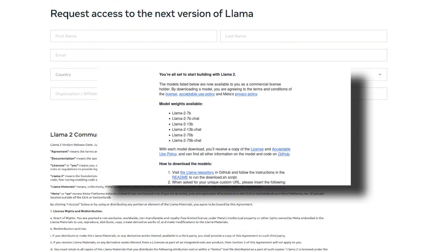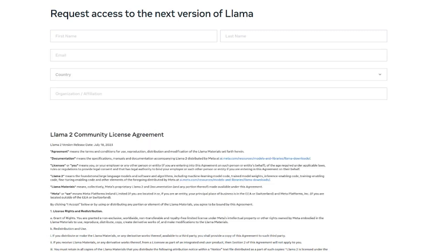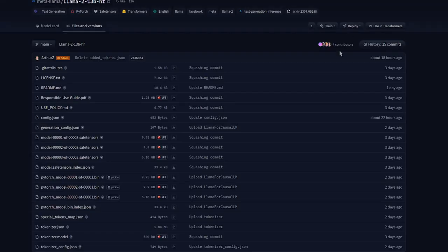Once your request is approved, you will receive a signed URL over email, which you can use, but do bear in mind those links expire after 24 hours or a certain number of downloads, which I believe is 5. That's why it's great to also request access on Hugging Face as well, because then you can download the files at any time you like.